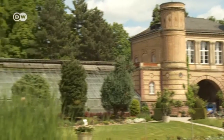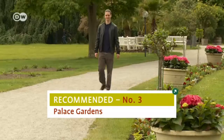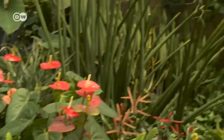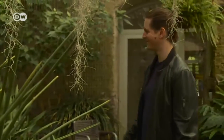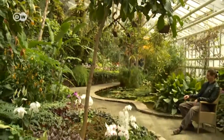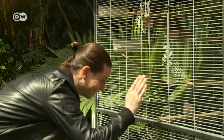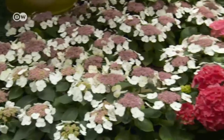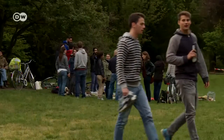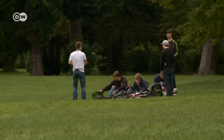From the old slaughterhouse, we move on to the Karlsruhe Palace, more precisely to the Palace Gardens. The botanical garden is here, and historical buildings like the Orangerie cushion it from the bustle of the city. The greenhouses with their exotic plants are like a tiny paradise. Kilian's favourite spot in the large palace park is the Fasanengarten, or Pheasant Garden. When the weather is fine, it's a popular destination for barbecuing, drinking and just meeting up with friends.